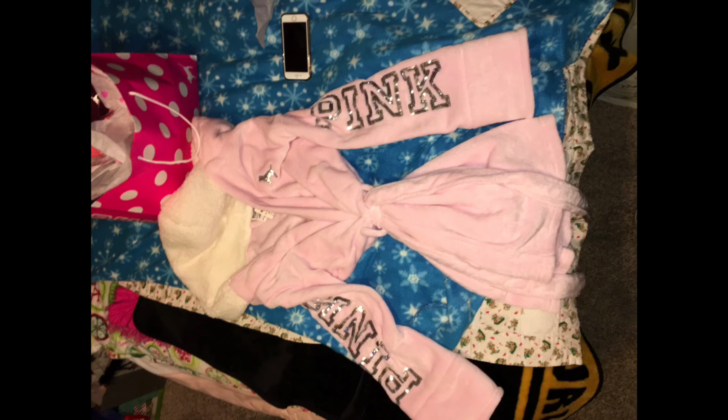But, oh well, I really love this. I love the light pink. I love the Sherpa hoodie. It's so soft. I love the glitter. I just really liked everything about it, and it was on sale for $30, guys.